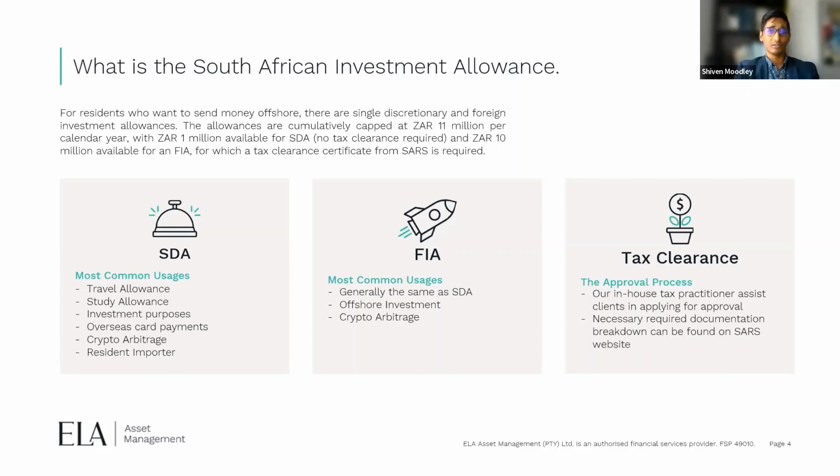However, for the 200,000 rand you would have to apply through either your tax advisor or our in-house tax consultants in order to acquire this tax clearance. So you would get a 200,000 rand clearance for the 1.2 million. And with that, you can book a deal via our FX desk and remit that money to your foreign account.